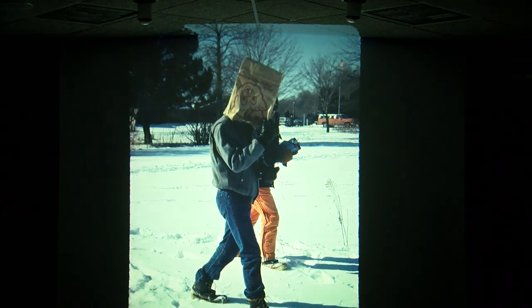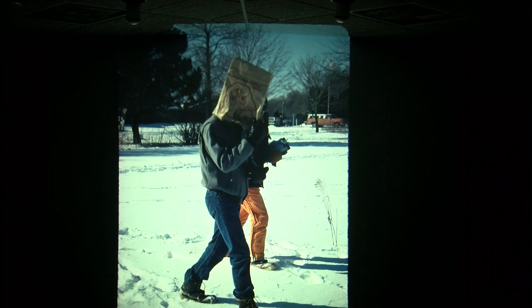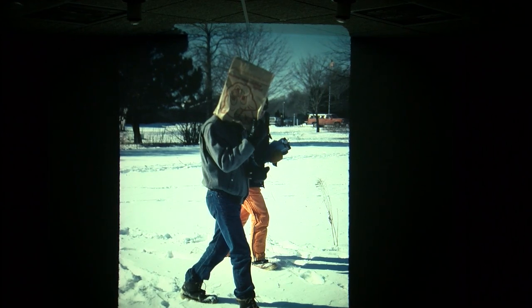And then this one, I don't know if this is supposed to be a snipe hunt or, I think what he is doing is a compass course. So he's looking at his compass but not being able to see the surrounding landscape.